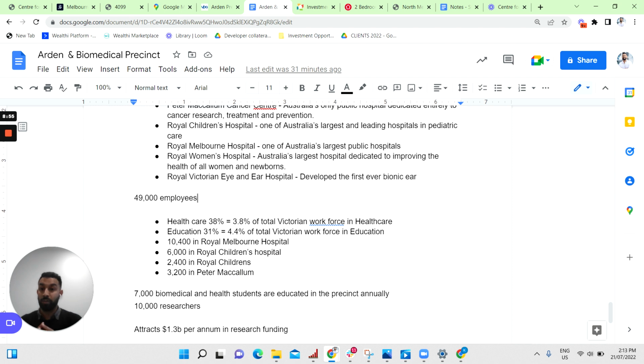So the quality of people that will be living in this location and potentially renting in these locations is also going to be good for the values in this area. So it's not only about the population, it's about the demographic and types of population in this area as well.